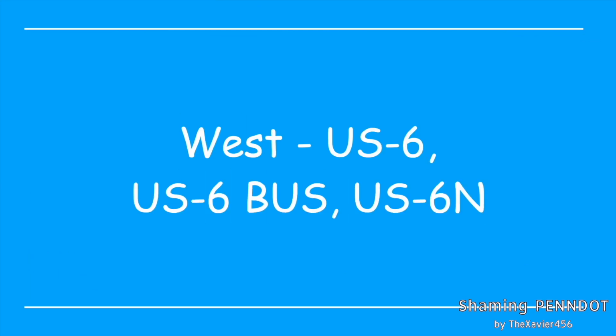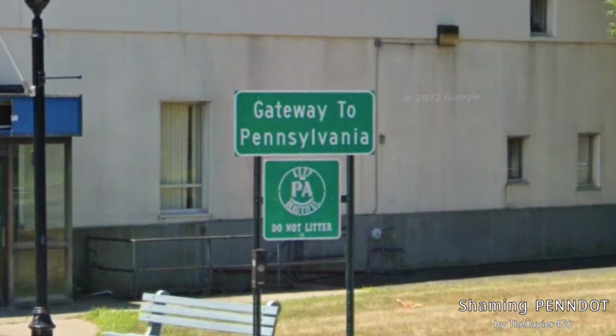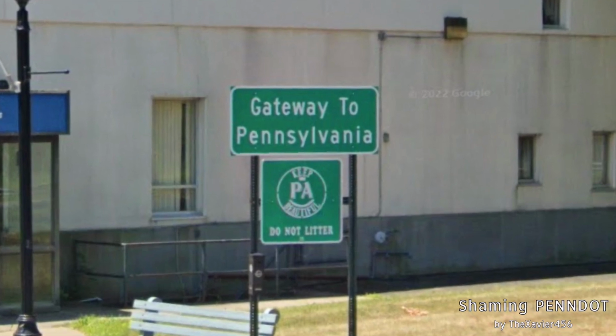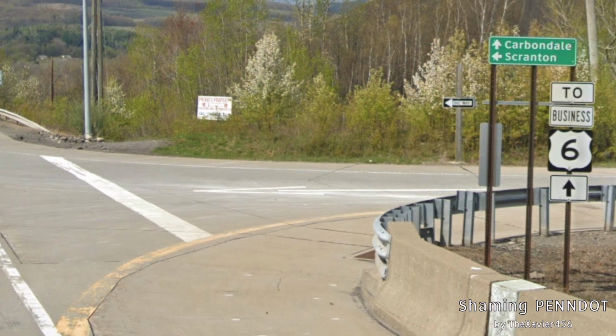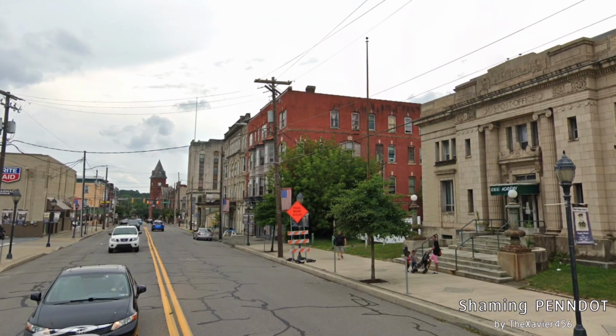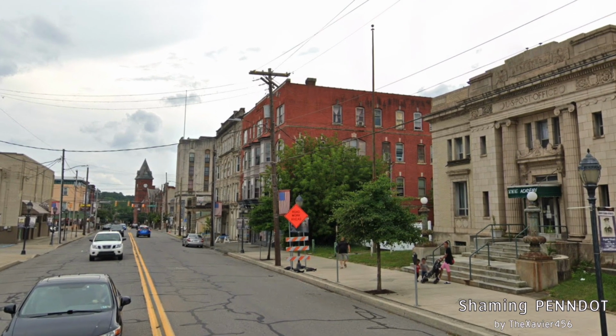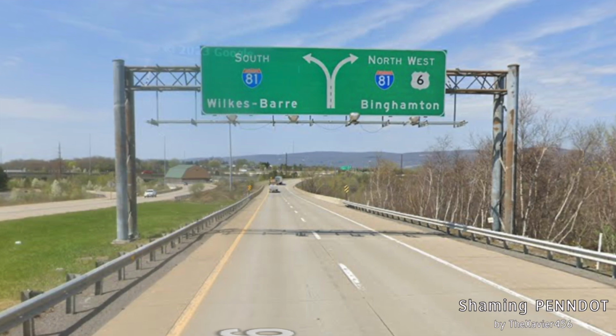US 6 Main, US 6 Business, and US 6N. After the bridge, we're not getting a welcome sign, but we're actually getting Gateway to Pennsylvania. That's something I haven't seen before. In Carbondale, there is a business route, so we will be taking that this time instead of the bypass. Here is a look at downtown Carbondale. Pretty neat town overall.